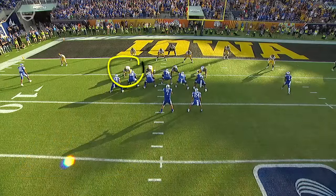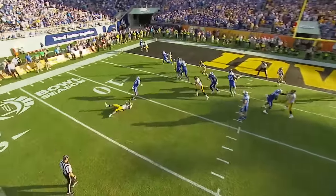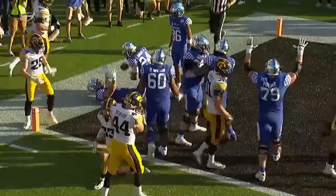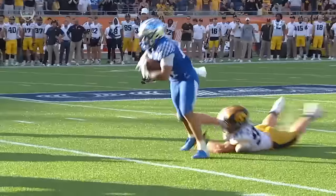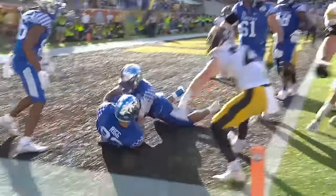Steps up and makes a great play. Watch him right here as he's going to get up the field. Comes down and just cannot get Chris Rodriguez on the ground. What an outstanding run by the junior tailback, who's capping off just an outstanding game.